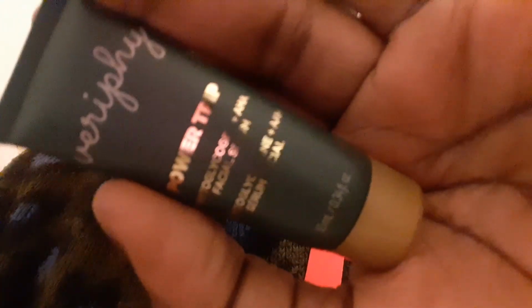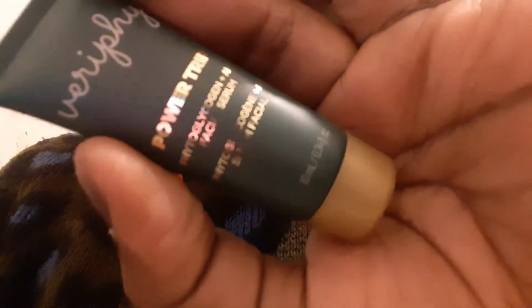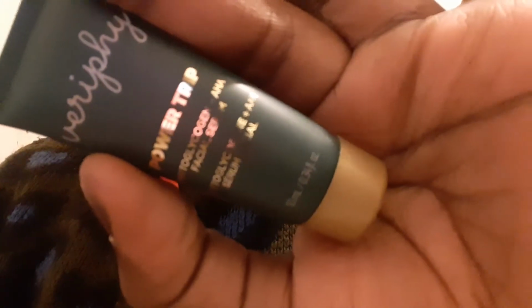Amazing. The next thing, we got a face serum. I'm not going to say that big word plus AHA. This is their Power Trip serum. This brand is really cool. It's an all female-owned and empowered brand, and I'm here for that.